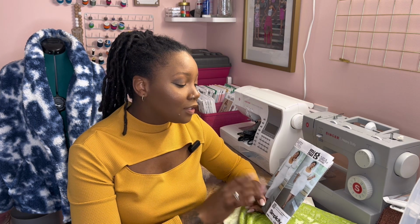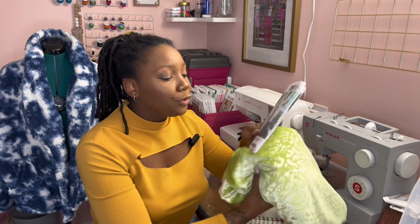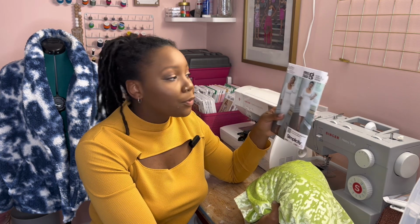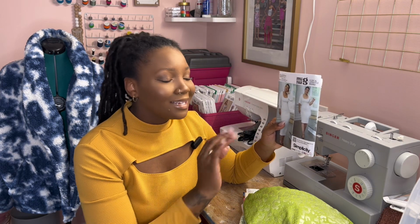But I highlighted this pattern. Absolutely love it. I think this is one of my favorite patterns I've worked with thus far. Anyway, I felt like this beautiful green color as well as the texture will look so great for spring, and so I'm gonna do View B this time. I did View A the first time around. View B will look great with nice strappy heels. I'm ready for the warmth.